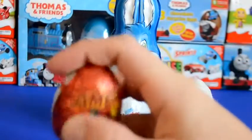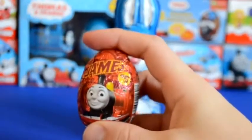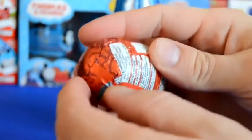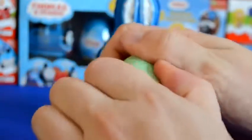We'll have a look at our little James number 5 egg first. And see what we get. I really like these Thomas eggs. Get some really cool toys. And I don't mind if you get a few doubles now and again. Just because it's still a load of fun.